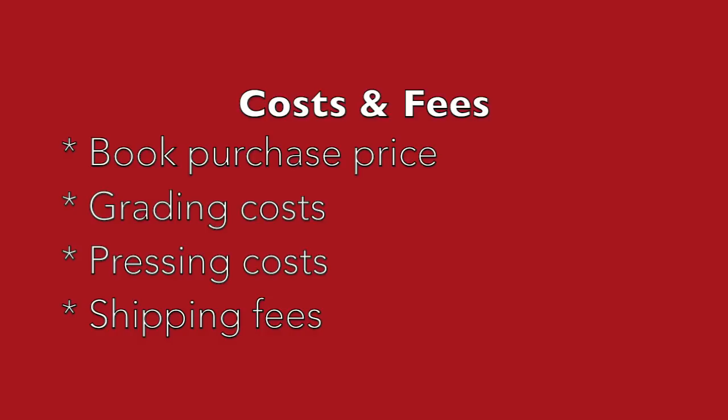Now I want to shift gears and talk a little bit about the analysis that I do. Regardless of the grading service that you use, there are some costs involved. There's costs involved for the acquisition of the book. There's costs involved for the grading of the book. And so it's important that you truly understand what those costs are. For example, the price of the book, cost of grading, cost of pressing, and shipping fees to and from the grading company are some of the costs and fees that must be considered.